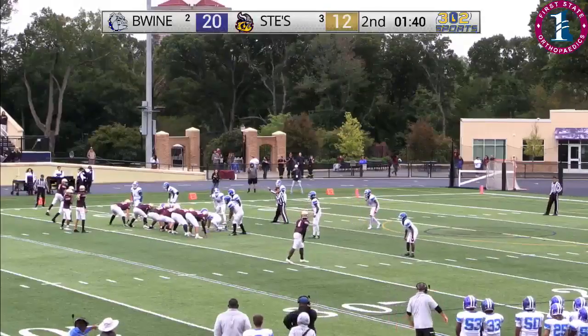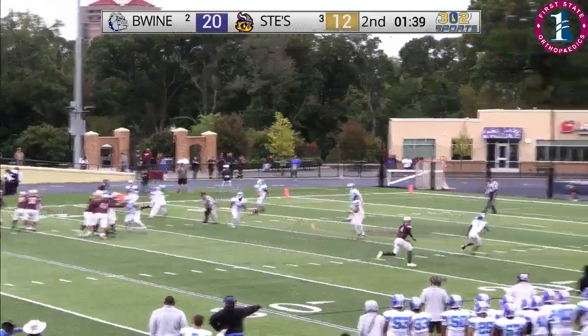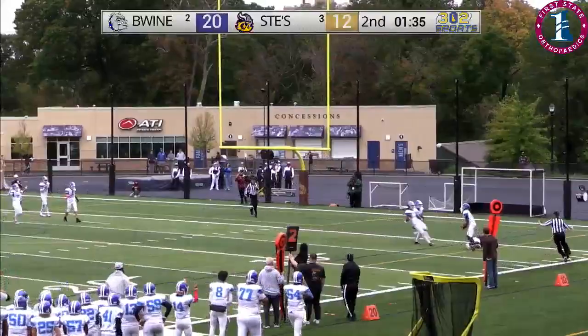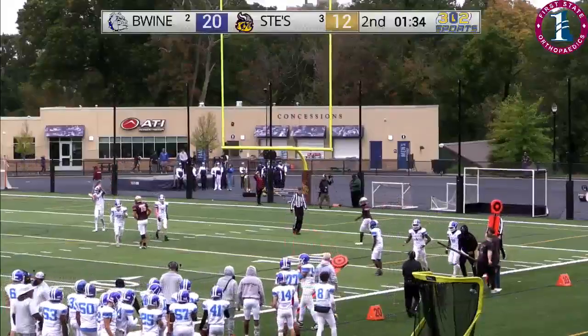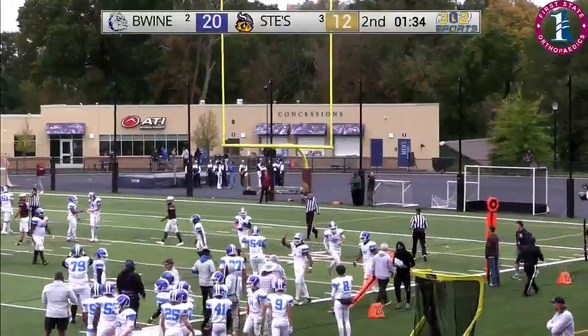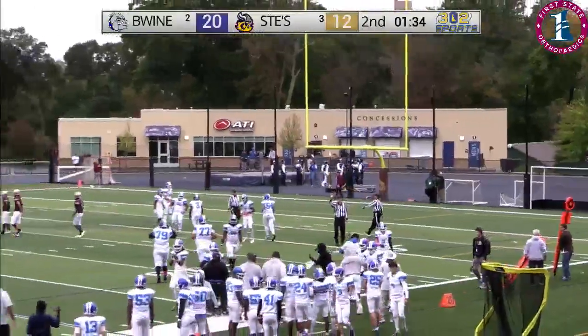They got man-to-man over here on the near side. Andrews going to look to attack it. There it is, the one-on-one fade out to Monegaro. It's intercepted. Great coverage right there. Great coverage by Peyton Taylor. He's one-on-one, that ball's floating in the air. He got back to the zone. He had great inside positioning there. Tremendous pick, and another turnover forced by this Brandywine defense.